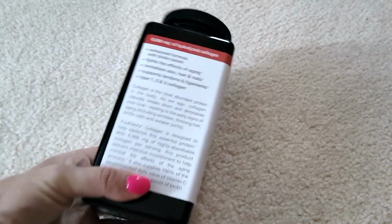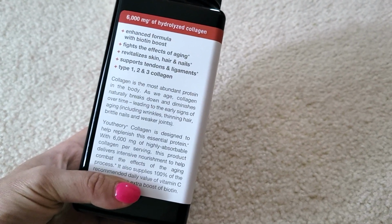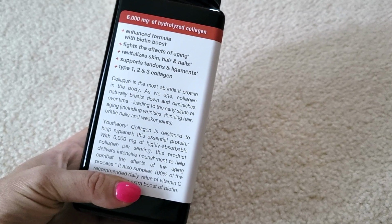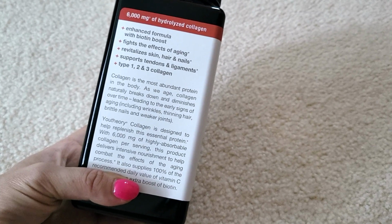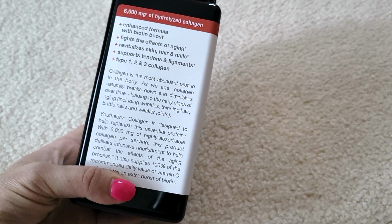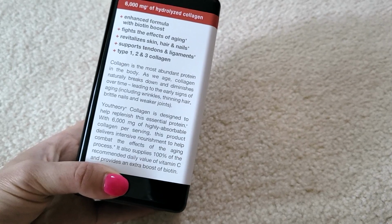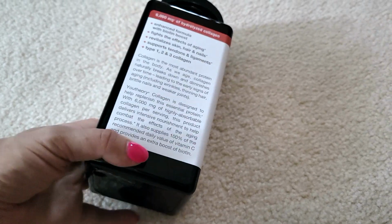Men lose collagen also. Youtheory Collagen is designed to help replenish the essential protein with 6,000 milligrams of highly absorbable collagen per serving, and this product delivers intensive nourishment to help combat the effects of the aging process. It also supplies 100% of the recommended daily value of vitamin C and provides an extra boost of biotin.